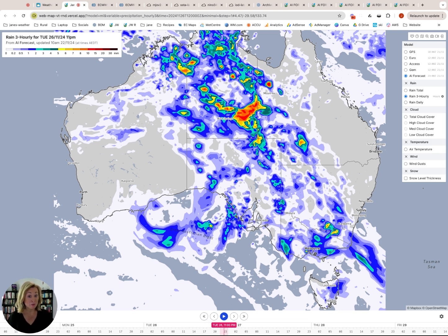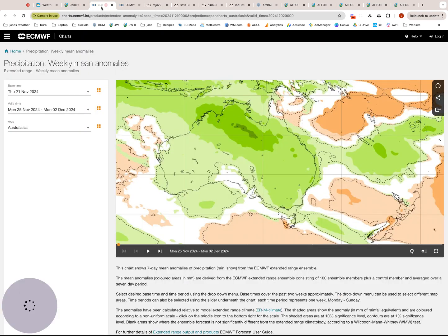There may be more as the week goes on and it pushes back into these eastern parts of New South Wales and Queensland too. Let's have a look at what the Euro thinks about that. Yes, as you would expect with all of that activity, we'd expect green across much of the country.